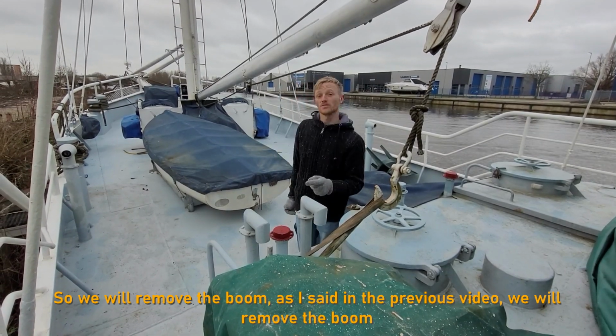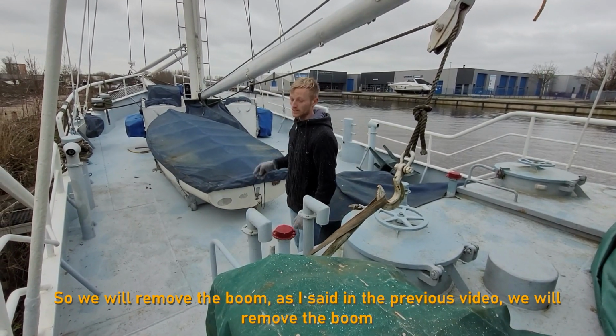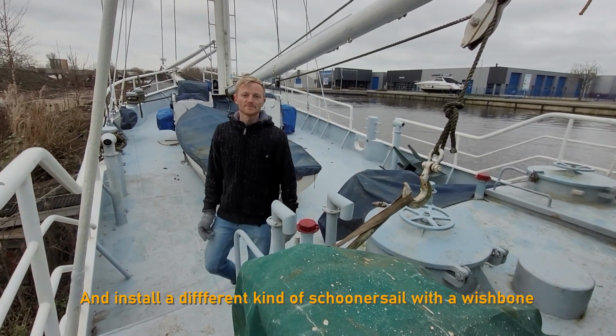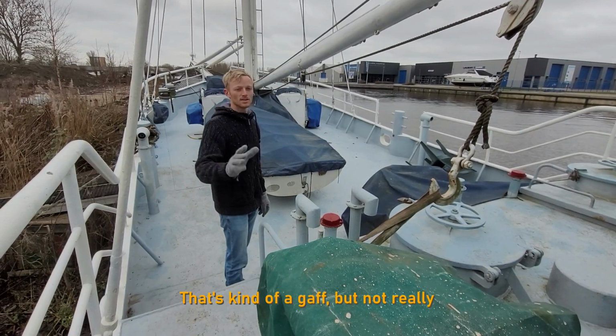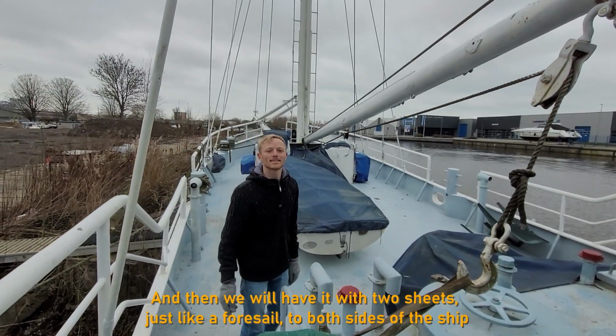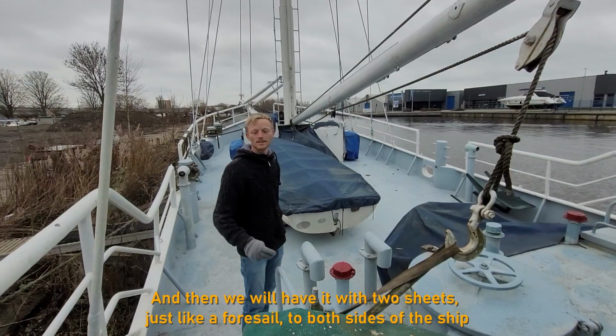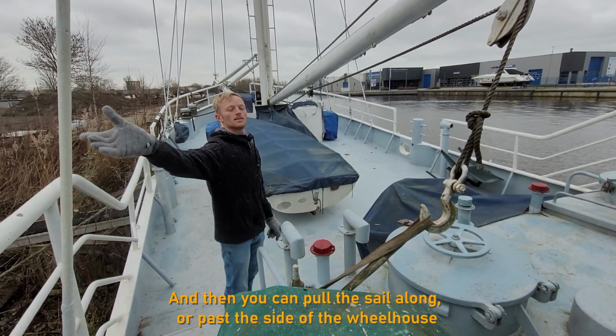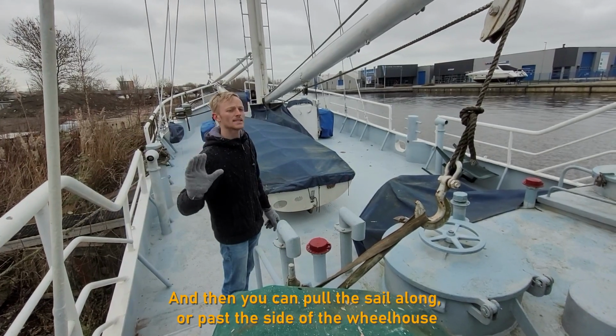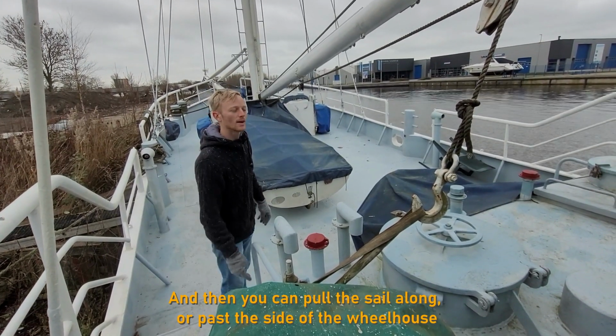As I said in the previous video, we will remove the boom and install a different kind of schooner sail with the wishbone. It's kind of a gaff, but not really. And then we will have it with 2 sheets, just like a foresail, to both sides of the ship. And then you can pull the sail along or past the side of the wheelhouse.